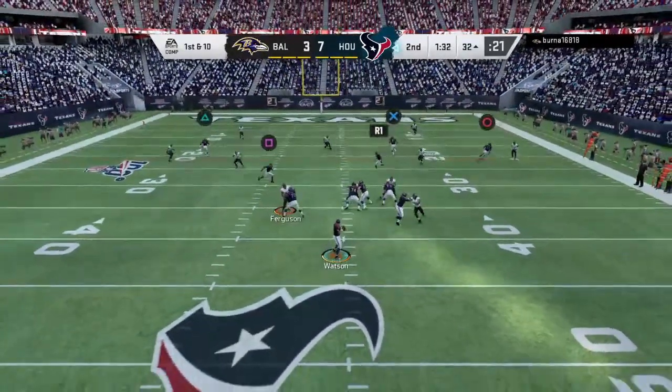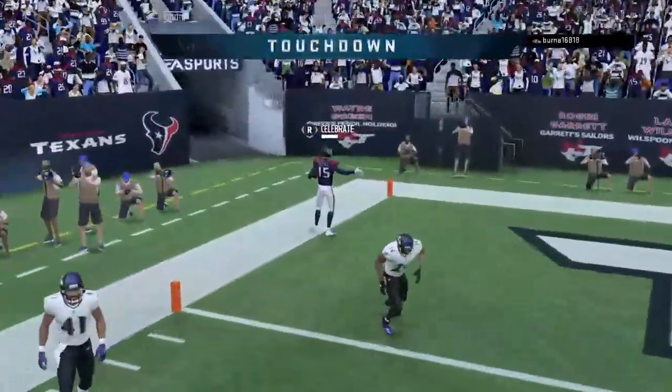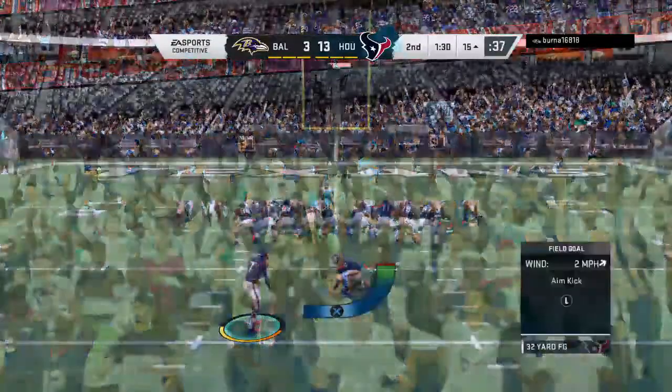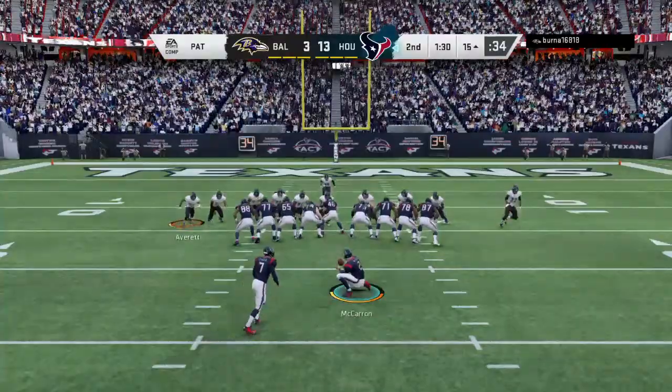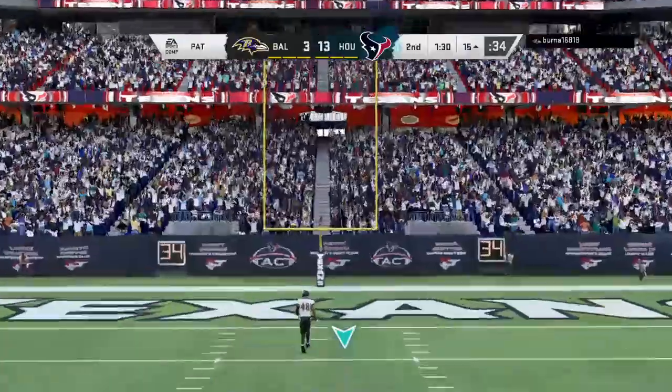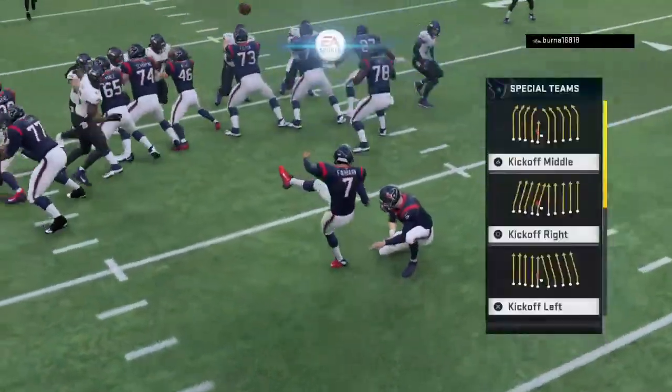Out of the gun, Watson. Got a man open. It's Fuller for the Texans touchdown. Will Fuller, 32 yards. And the Texans push further out in front. Fairbairn good with the extra point, and that pushes the lead up to 11.